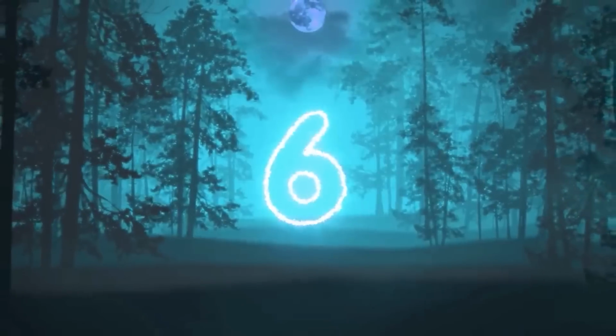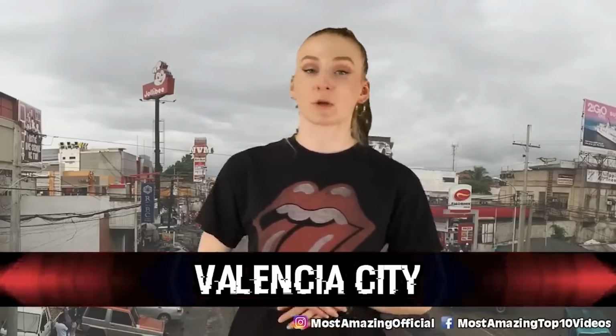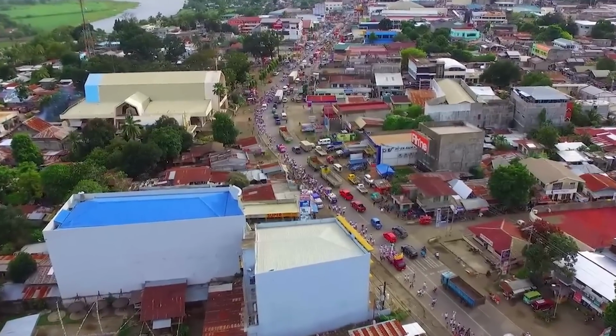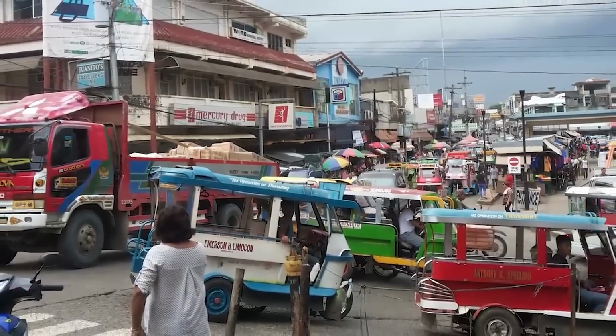In our 6th spot, we have Valencia City. Located in the Philippines, Valencia City is one of the largest and most populated cities in the province of Bukidnon. It's home to over 190,000 people. It's even a popular tourist spot.